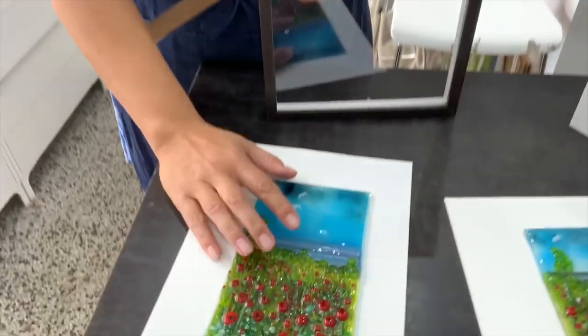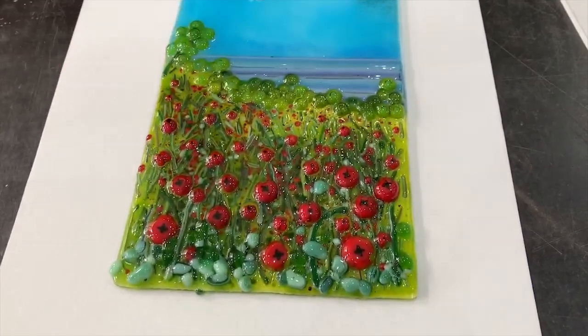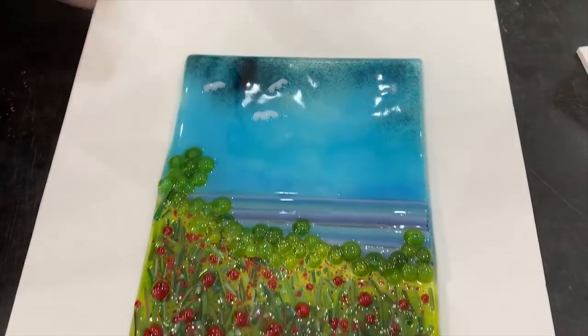So these are now out of the kiln. I really love how they've come out. I think they look great. I'm going to mount them in these frames. These are just two standard IKEA frames.